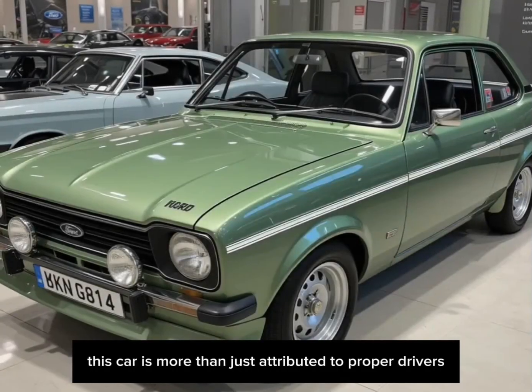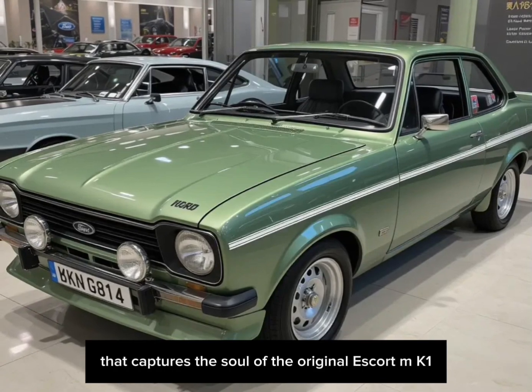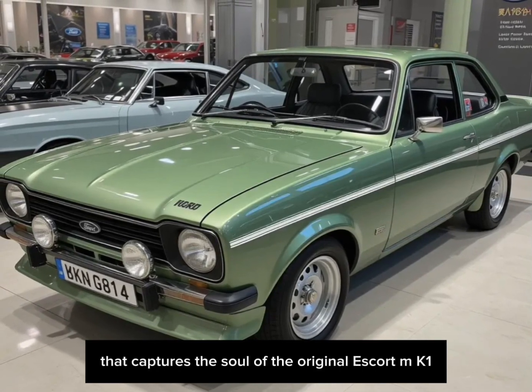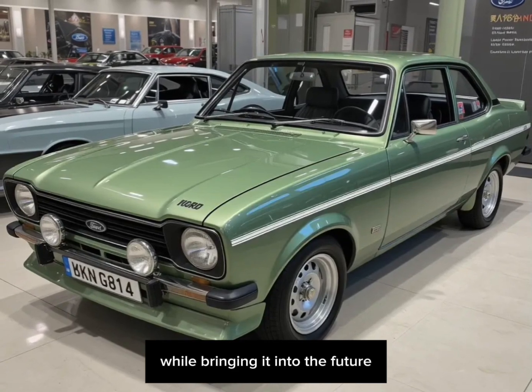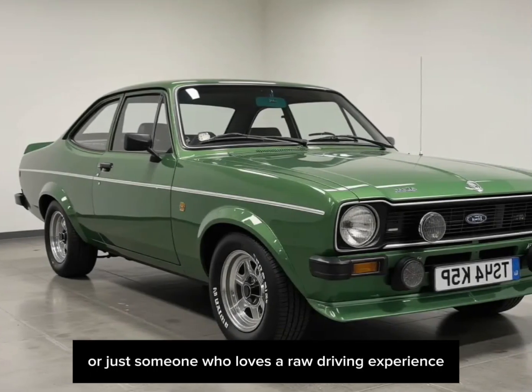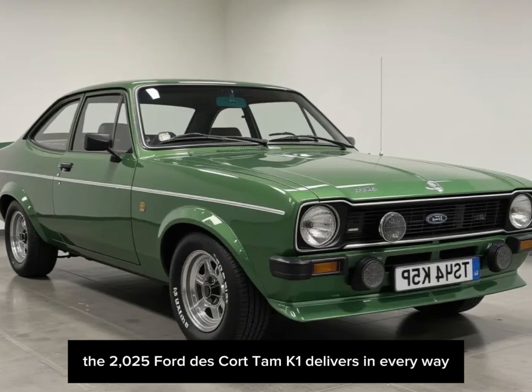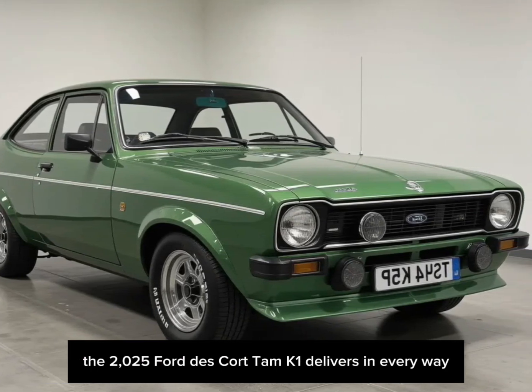This car is more than just a tribute, it's a proper driver's machine that captures the soul of the original Escort MK1 while bringing it into the future. Whether you're a collector, an enthusiast, or just someone who loves a raw driving experience, the 2025 Ford Escort MK1 delivers in every way.